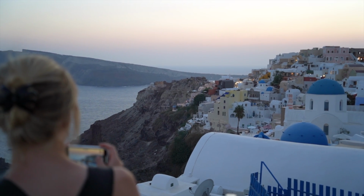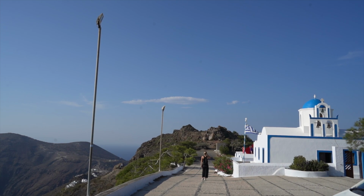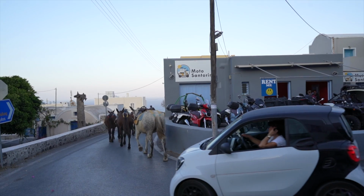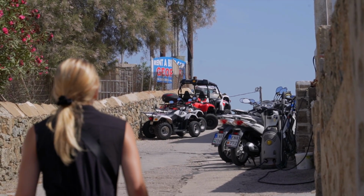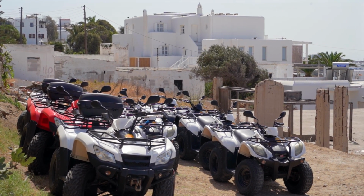If you're looking to get out of the main towns, you have a few different options to whisk you away. If you'd like to explore the less traveled corners of Santorini, having your own wheels is the way to go. And while you can rent a car, the most famous way to explore this island is by renting an ATV. There are tons of rental shops on the island, and it's typically recommended to book online in advance if you're traveling during the busy seasons.